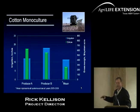All right, we're talking about extremes, and these are examples, and we're not necessarily pointing the finger at anybody, but what it tells us is we believe every producer involved in this project is a good producer. But when we look at gross margin versus net return, we can see a situation where we had a grower that put on about 12 inches of irrigation and was able, on cotton, to gross about $650 an acre. Another example is a grower that actually put on 17, 18 inches of irrigation water and grossed less money.